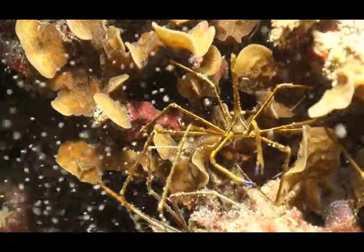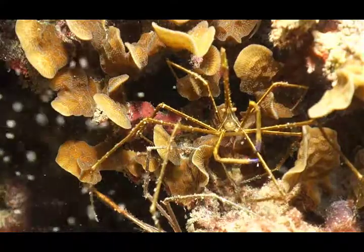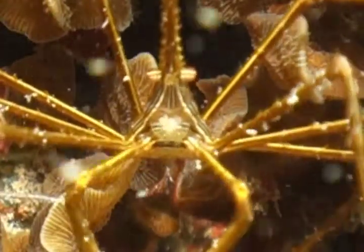Here's an interesting fact. During mating, a male yellow line arrow crab holds the female against his belly to deposit a sperm packet into the female crab. A female yellow line crab then carries her eggs under her abdomen until they're ready to hatch.